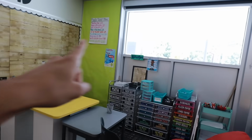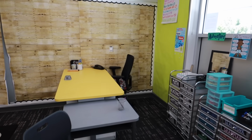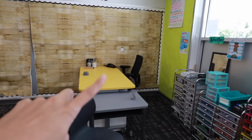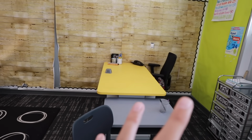I had a huge filing cabinet here that we had to keep in the room until the end of the year because of the remodel or whatever. So I had to kind of have this be my teaching corner. This is where my Elmo was and all that stuff. Here's why that's not ideal.